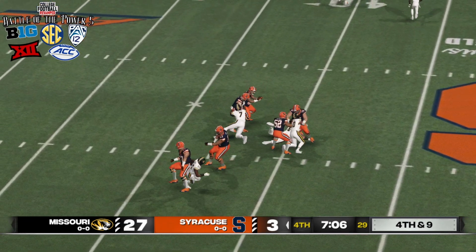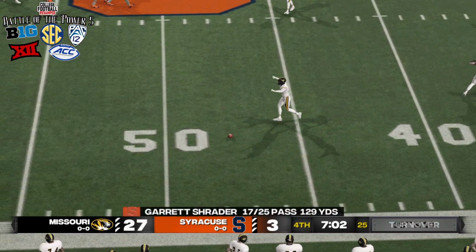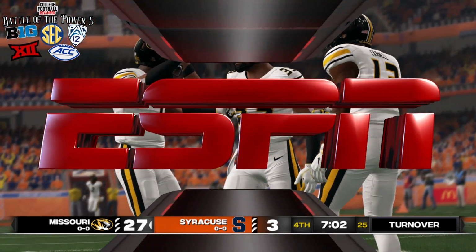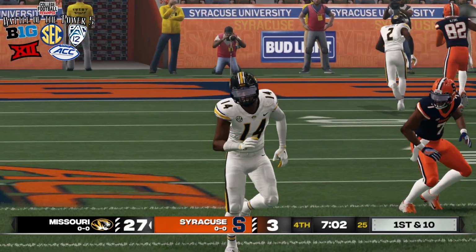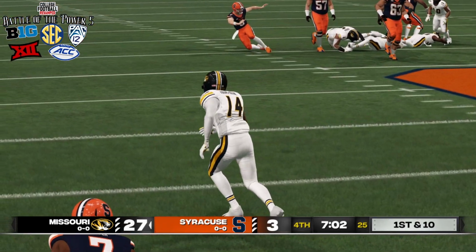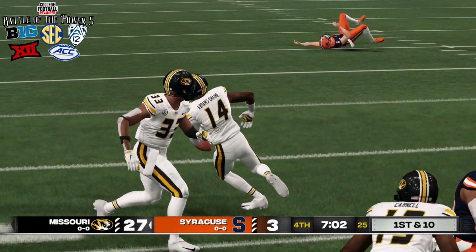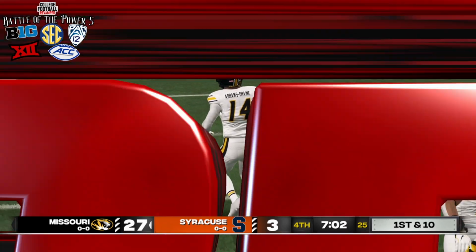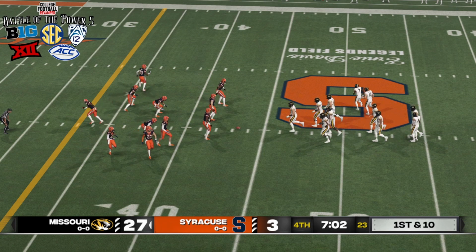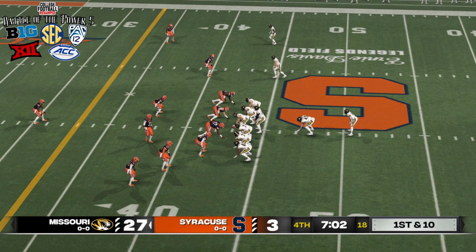They don't pick up the first down, and the ball will change hands. Both teams are well aware that a score on this drive is going to create an almost insurmountable lead. This defense has really got to step it up and make a stop.